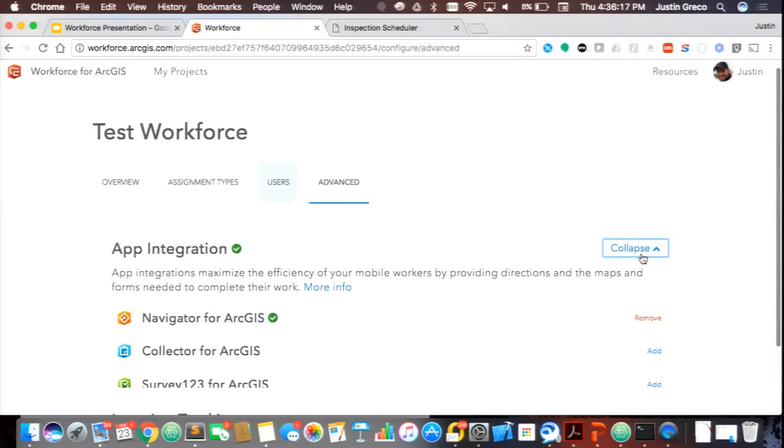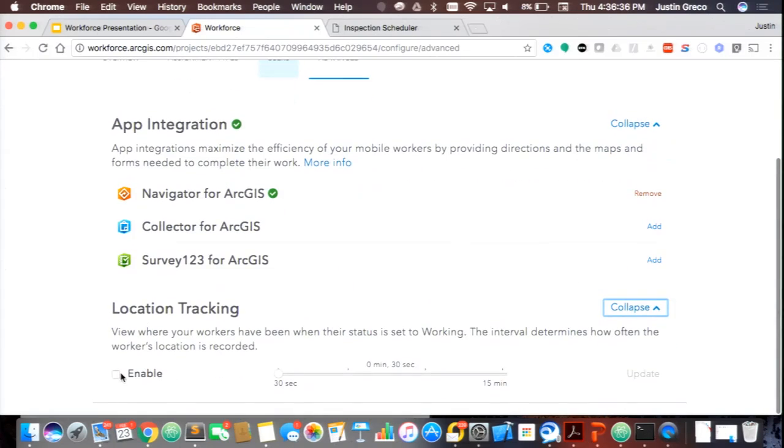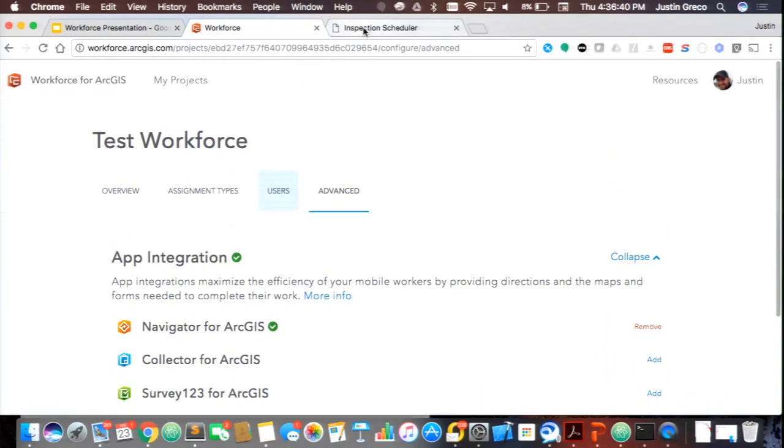And then here's where your app integration that Matt mentioned. So you can choose Navigator, Collector, Survey 1, 2, 3. For the street cuts, we integrated with Collector so that they could actually take a picture of the street cut inspection. Because many times they get there and the work's not done, so they need to take a picture of it and show it back to their supervisor. And down here, you can choose if you want to keep a history of their location.